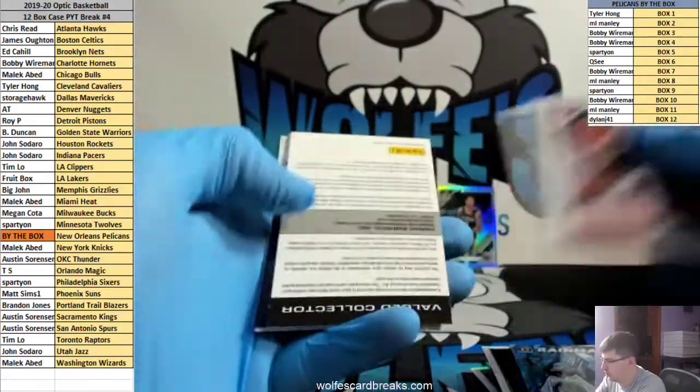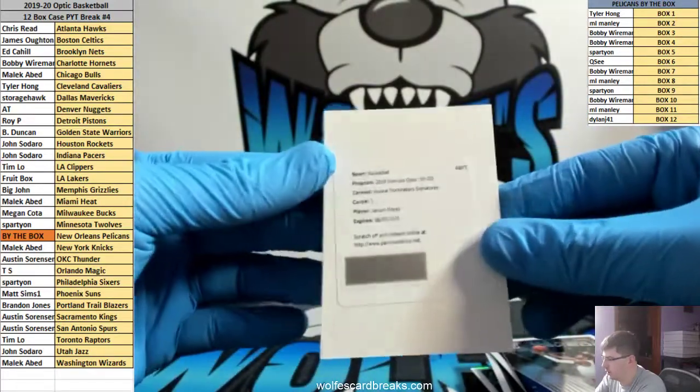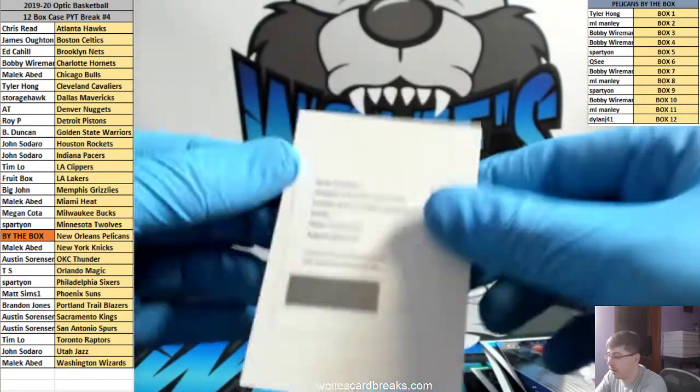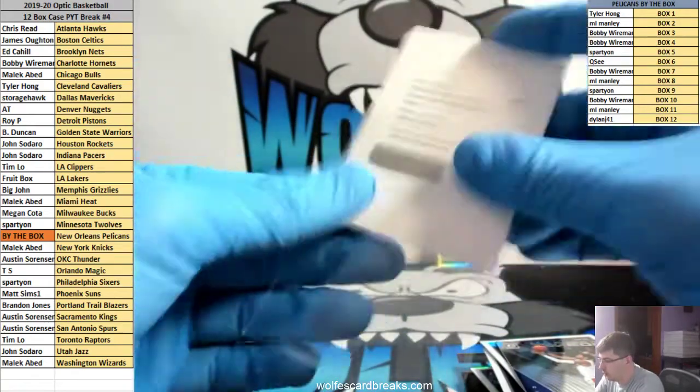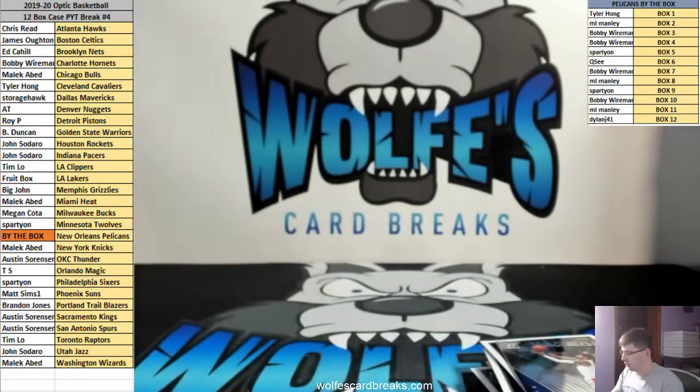Redemption for the last one. Jackson Hayes, Rookie Dominator Signatures. That one's going Pelicans. Dylan with box number 12. So Dylan will get the Alonzo and the Jackson Hayes.